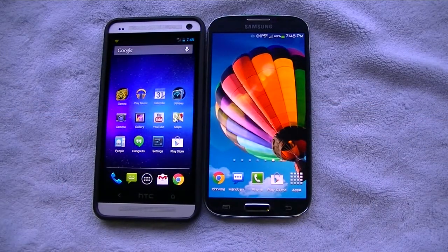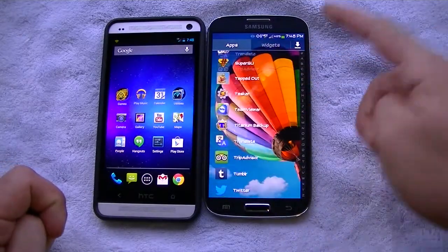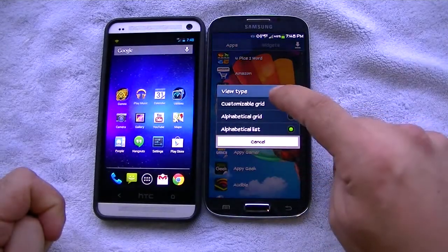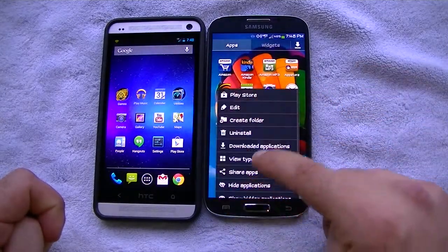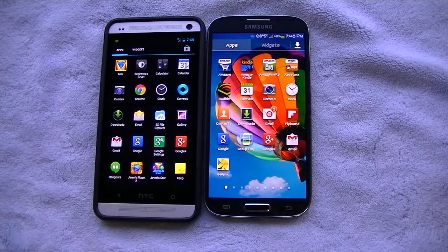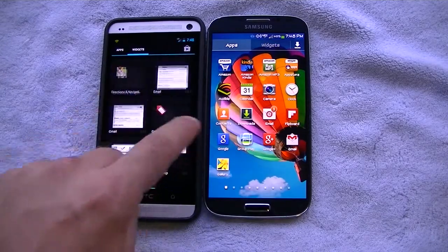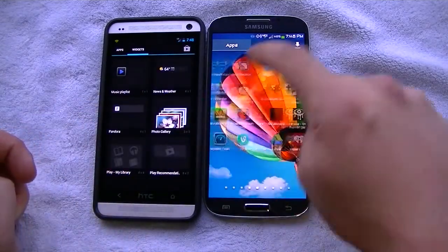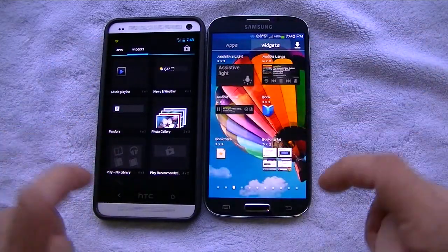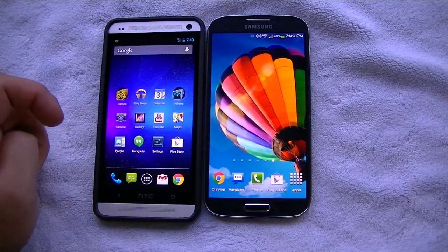Obviously, you can see right off the bat, stock, Touchwiz. You can see the app drawer here. This is in a list, and I can go to view type via settings and put customizable grid, or I can do it alphabetically if I wanted to. With stock Android, all you're going to get is the very generic app drawer. Swiping over to the right gets you the apps as well as your widgets. Same thing with the Galaxy S4, the widgets tab's right up here. The difference is you're going to get the stock widgets here, and over here you're going to get the Touchwiz widgets. That's one of the things that I miss about HTC Sense, the widgets that you get.